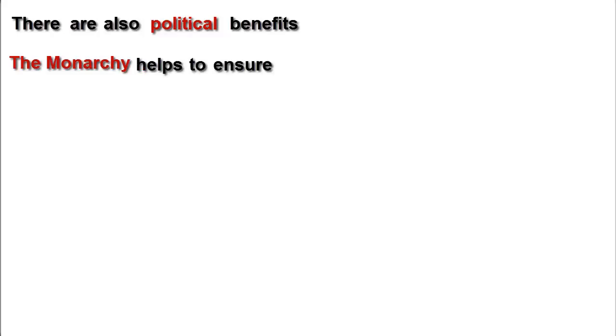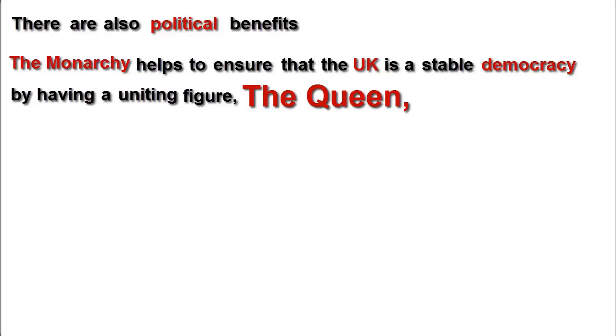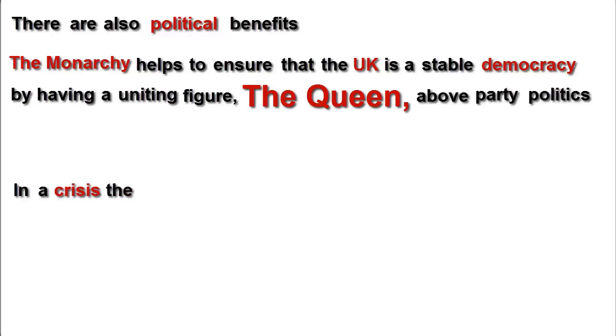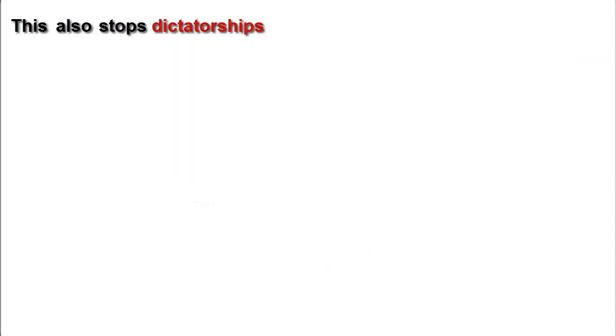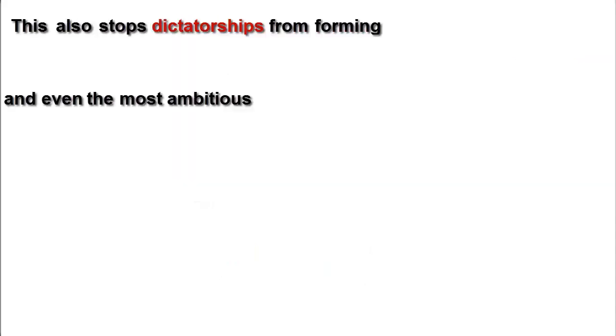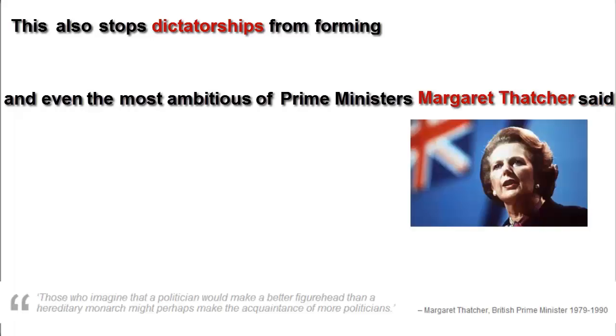The monarchy helps to ensure that the UK is a stable democracy by having a uniting figure, the Queen, above party politics. In a crisis, the country has someone who can provide well-needed stability. This also stops dictatorships from forming, and even the most ambitious of Prime Ministers, Margaret Thatcher, said, "Those who imagine that a politician would make a better figurehead than a hereditary monarch might perhaps make the acquaintance of more politicians."